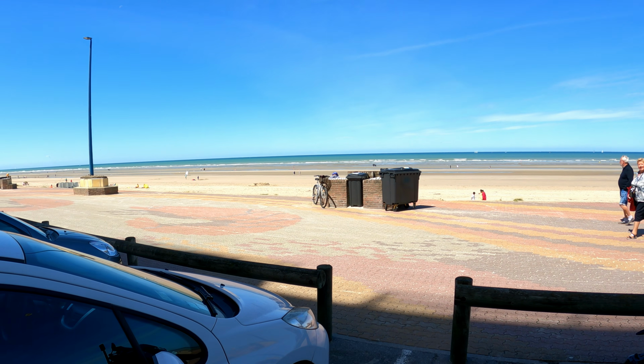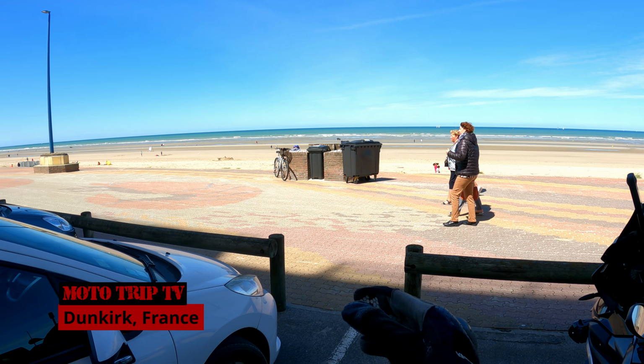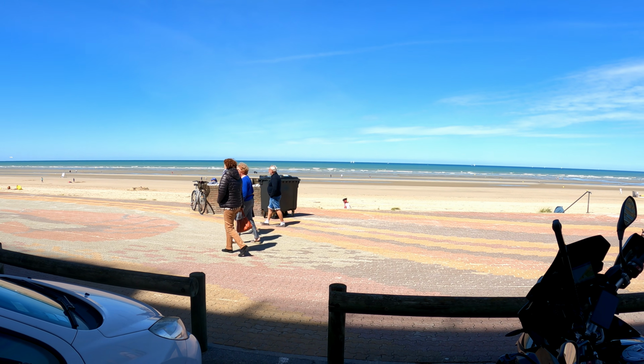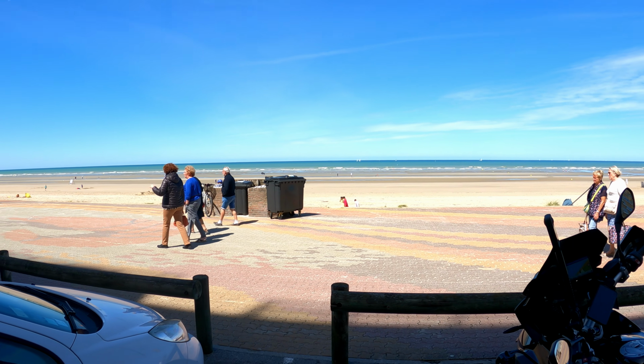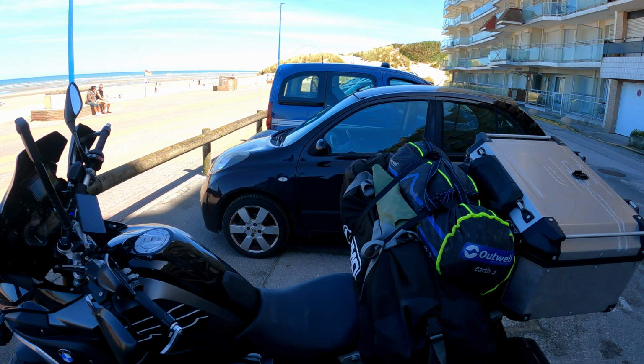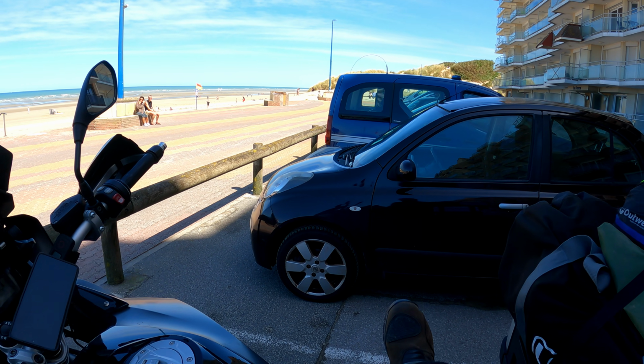So that's the beach at Dunkirk. We're going to come back, but we're going to go and get a campsite so we can stroll the beach in our shorts rather than bike gear, which would be easy, wouldn't it? So we'll go and get somewhere set up, and then we know we're right for tonight and we can go for a wander.